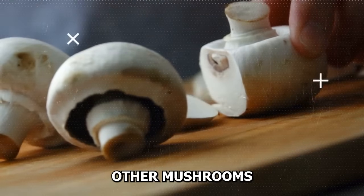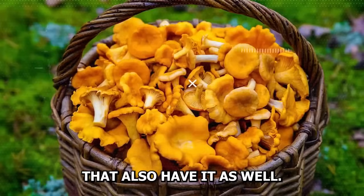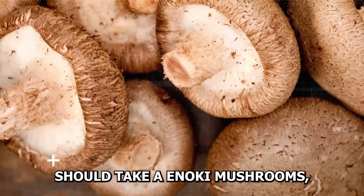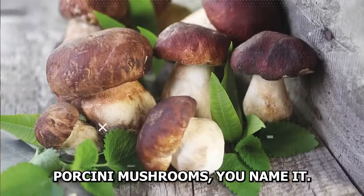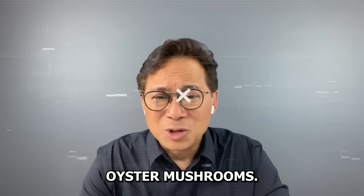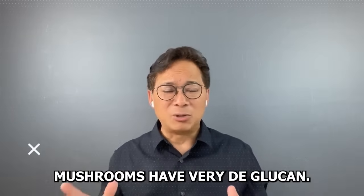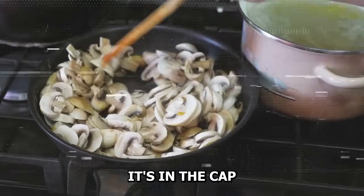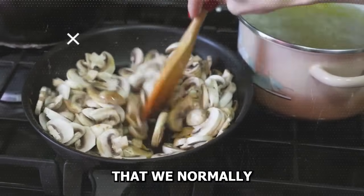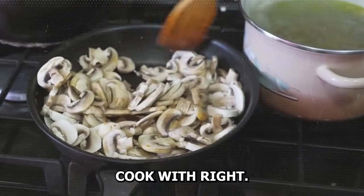All right, but then there's other mushrooms that also have it as well. Chanterelle, shiitake, enoki mushrooms, portobello mushrooms, porcini mushrooms, you name it, oyster mushrooms. Mushrooms have beta-D-glucan. And by the way, where is the beta-D-glucan found? It's in the cap of the mushroom, which is the part that we normally cook with, right?